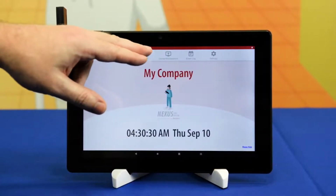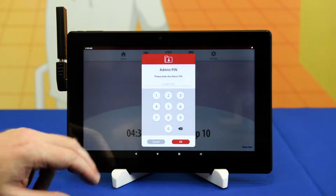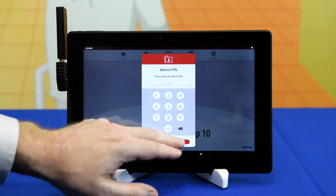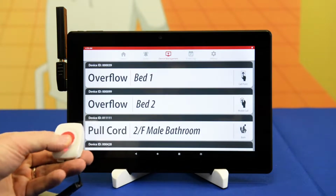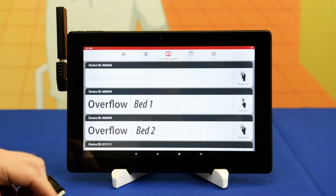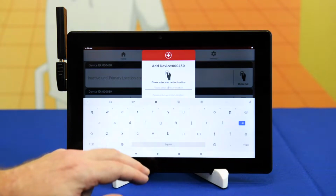The device management menu is where you will add or remove devices from NEXUS memory and configure how alarms will display. Entering the menu requires a PIN to be input, so only authorized personnel can make changes. To add a new call point or device, simply trigger the alarm and a device ID will show up. You will be given the option to choose how this alarm should display.